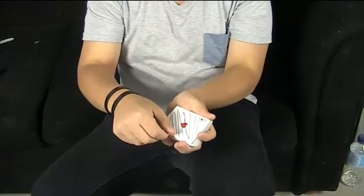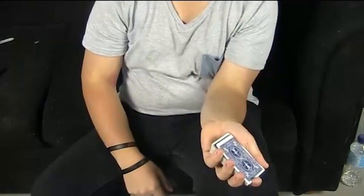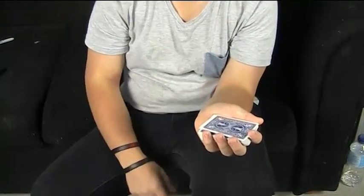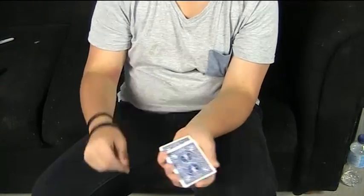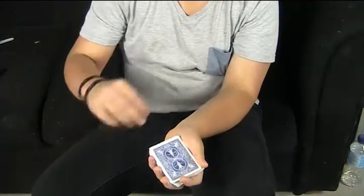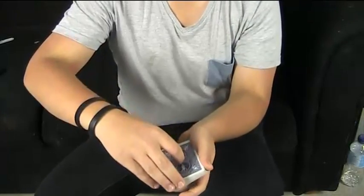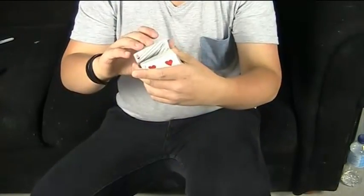You're going to do a double lift, simply flip those two cards over, okay? So you are going to catch a pinky break. Okay, so you're going to do that double lift and catch a pinky break. So what you're going to do here, guys, is actually bend the cards. So you're going to lift those two cards up, showing them the selected card, and then simply bend them.